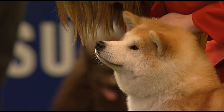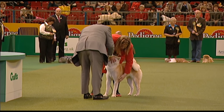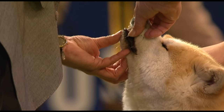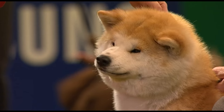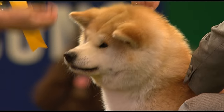Now before our judge, we have the Japanese Akita Inu. Mr. O'Donoghue judged these today, taking an entry of 20. Selected this bitch, 3941.